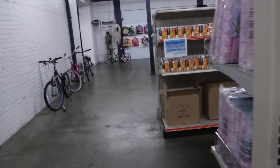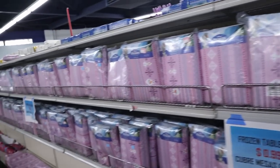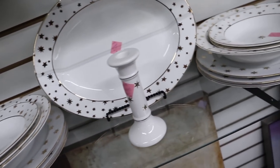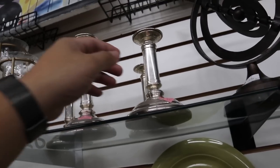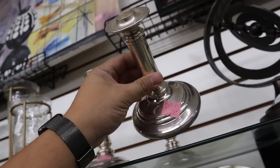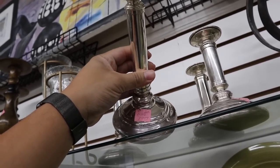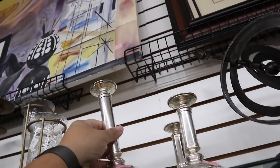Candles. $2 for $1 face wipes. Frozen stuff. I actually own a bowl from this collection. This whole collection is $50 for the 15-piece set. So check it out. I found these right here. So I guess they're two pieces and then two pieces. And these are from Restoration Hardware. Candlestick holders.